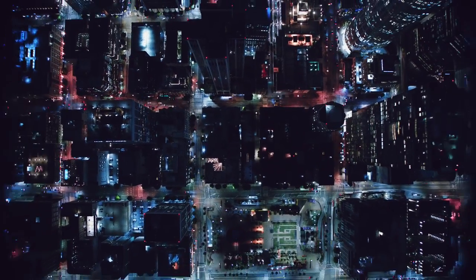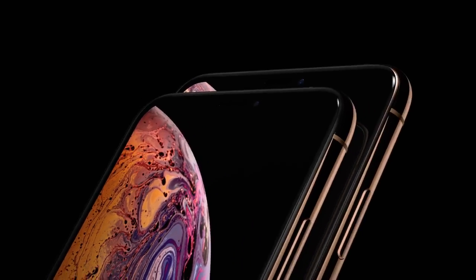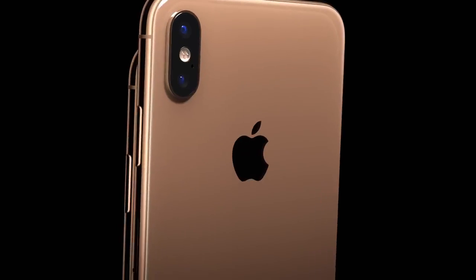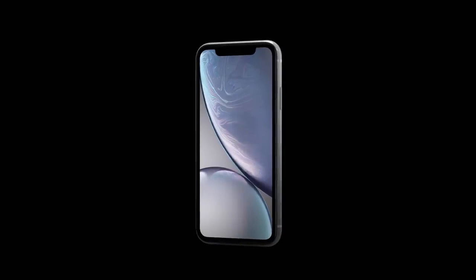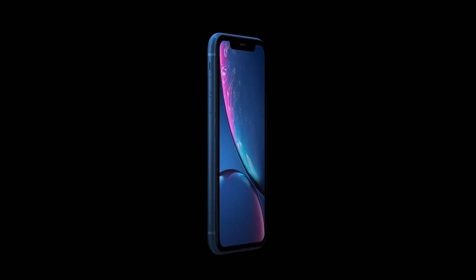Our utterly uncompromised vision for the future, iPhone XS and iPhone XS Max. And with a range of new finishes offering more choice to more people, iPhone XR.